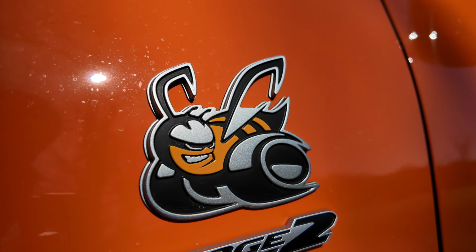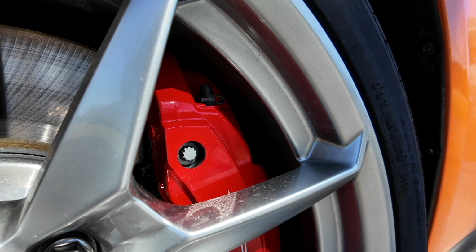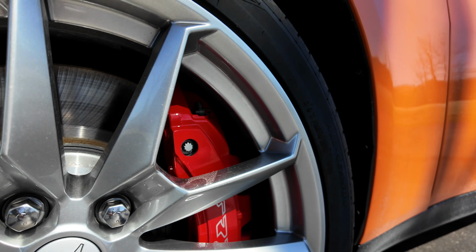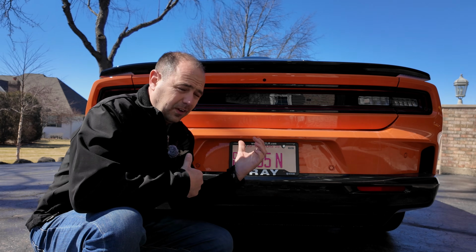From the exterior, you do get the Bumblebee with the helmet there, Stage 2. Amazing SRT logoed Brembo brakes, wrapped with these awesome wheels. Which, when you start the vehicle, it sounds like this.